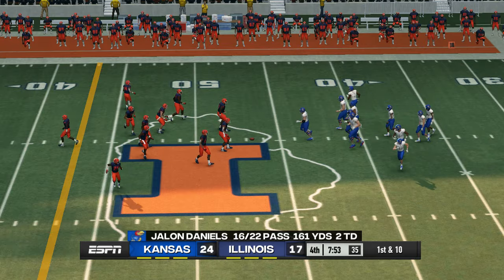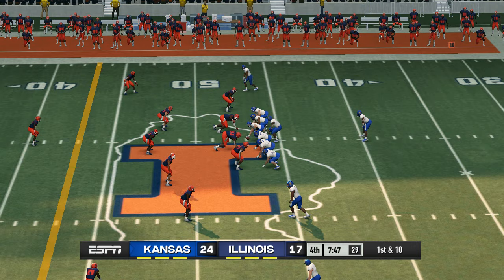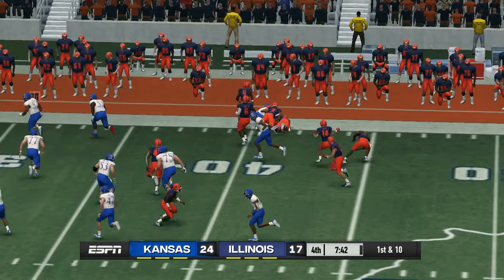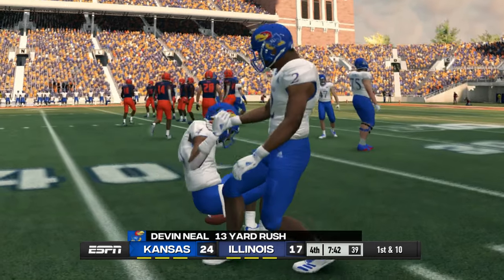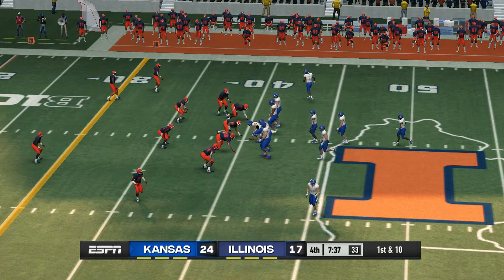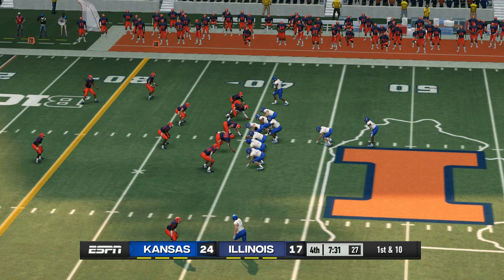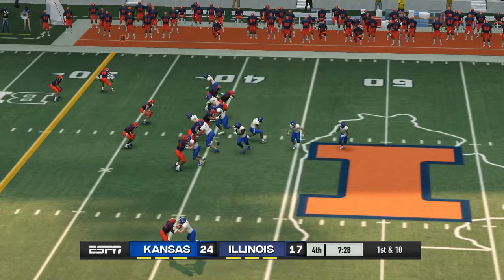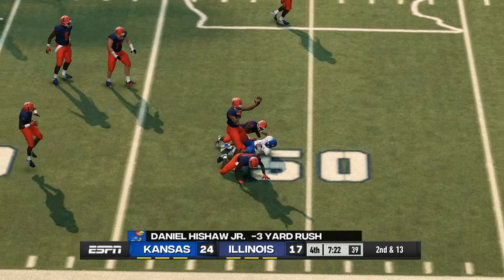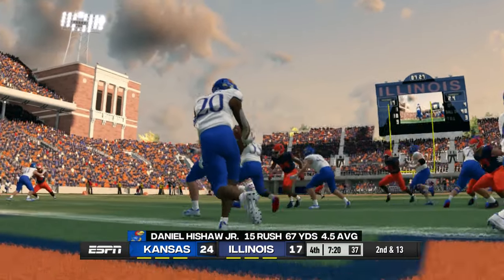From their own 47-yard line. First down. He gets hit out of bounds. Right around the 40. Gain of 13 yards. First down. They're going to pitch it. He's taken down at the 43. From a defensive coordinator standpoint, it can really help out your scheme when you get excellent run support by the corner.